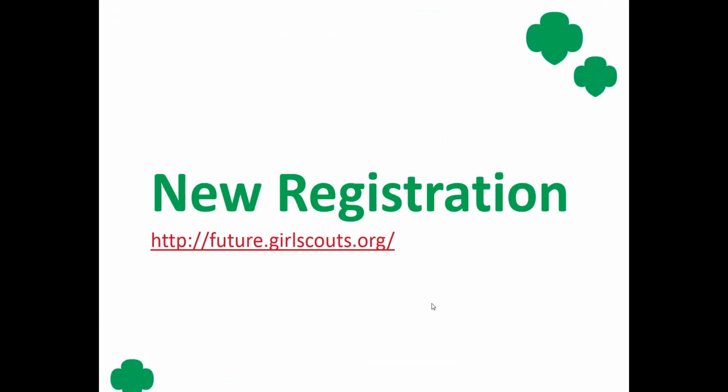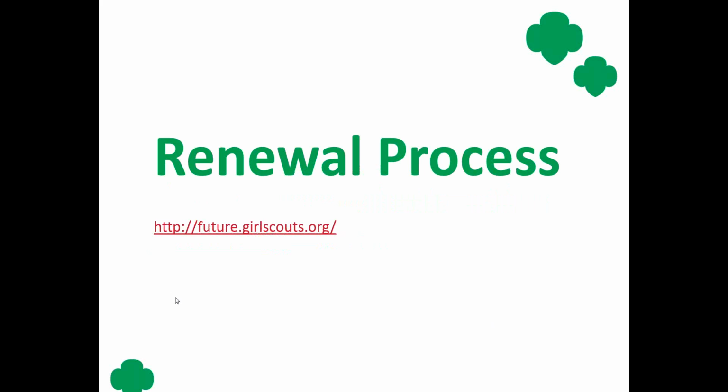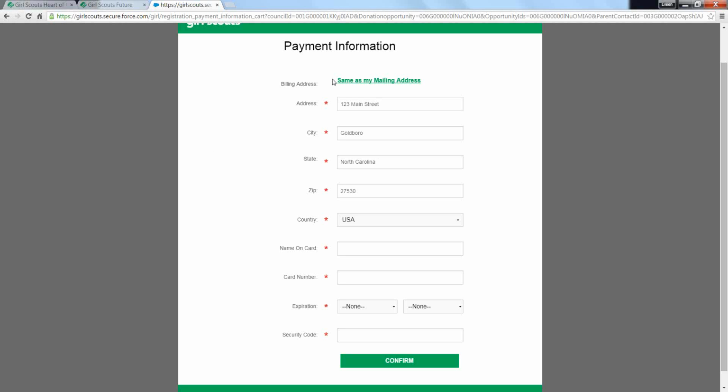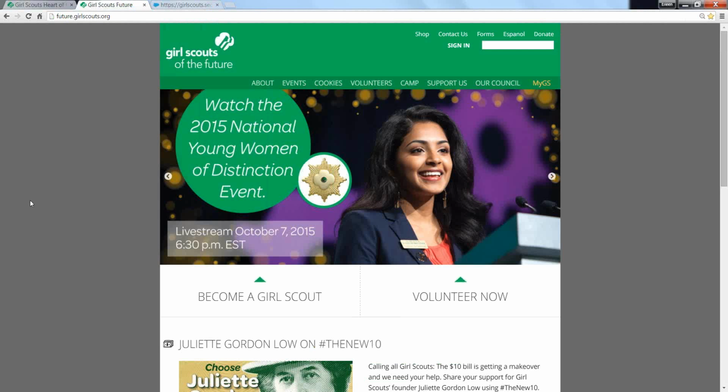Okay, so we've seen how a new girl can register, and you'll notice that it only took just a few minutes for a girl to actually select a troop and become a member. Let's go down to the renewal process. Again, we're going to go back to our demo site, but we're going to do something just a little bit different. Okay, so we're back to our Girl Scouts of the Future site.